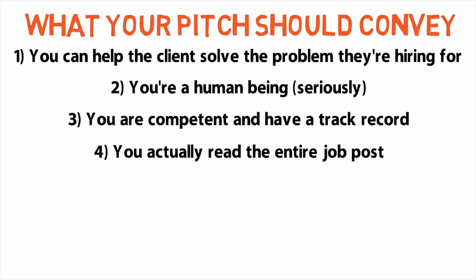Reference specific details where appropriate and be sure to follow all the directions in the job listing. So if it asks for a sample, send in a sample. If it tells you to include a specific word in the subject line, make sure you do that. These super specific instructions are a way for companies to save time by quickly filtering out candidates that didn't read the entire post. And again, most people don't. So this gives you an advantage right out of the gate.